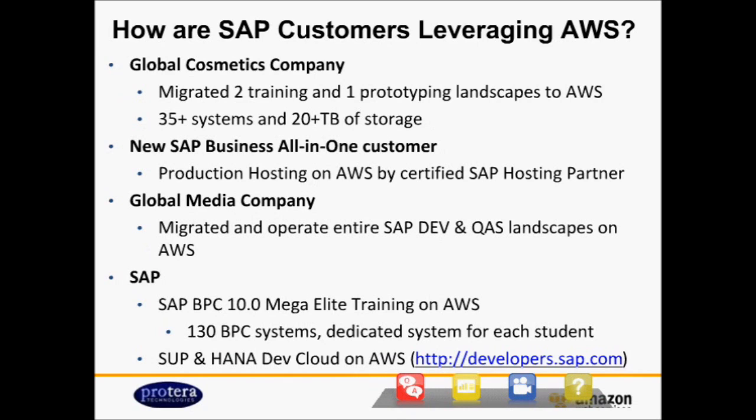We had a global cosmetics company who migrated their training and prototyping landscapes. They were Unix-based. It was quite a large landscape, 35 systems here, and you see about 20 terabytes of storage. And their estimated savings was approximately $18,000 per month. It was about a 36% reduction in cost compared to their traditional physical Unix infrastructure.